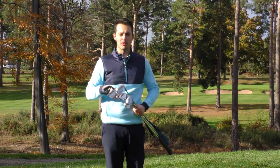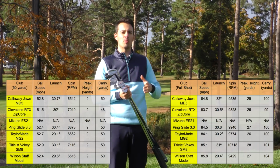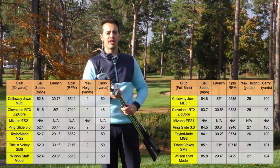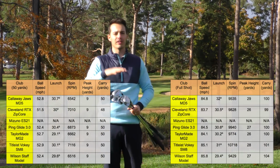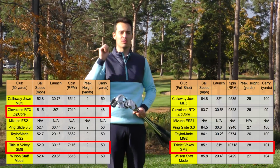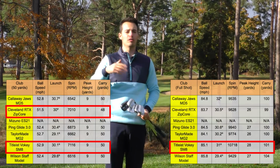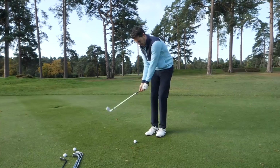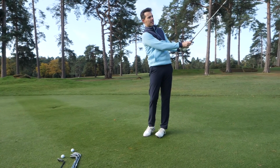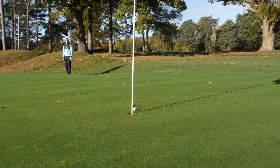You'll notice from the numbers that are popping up on your screen now that all the wedges on that 50-yard pitch shot were around about the 6,600 RPM mark, give or take, but the Cleveland and the Titleist Vokey SM8 were a lot higher than that, especially the Titleist. It was generating much more spin on both the 50-yard pitch shot and the full shot, and that repeated itself out on the golf course here today at West Hill, testing from tight lies, especially when there's no interference from dirt or mud or moisture or grass.